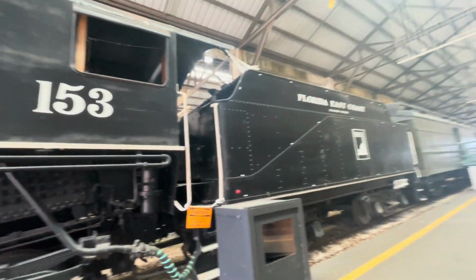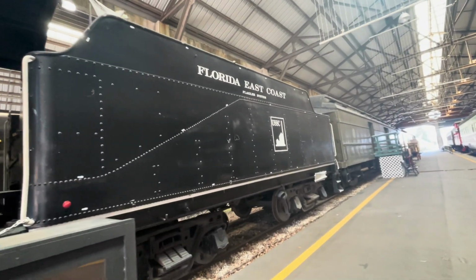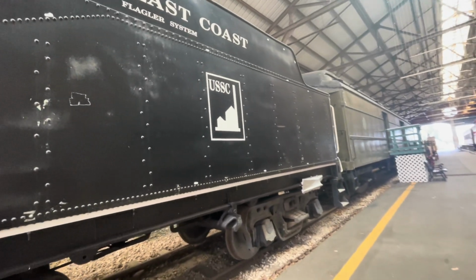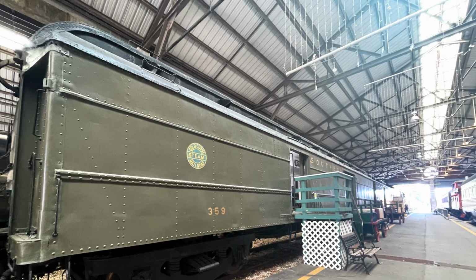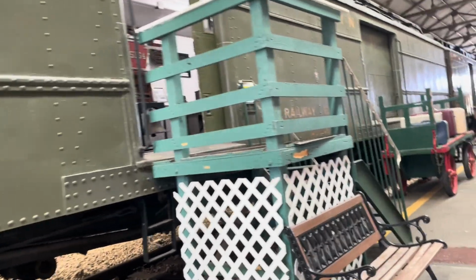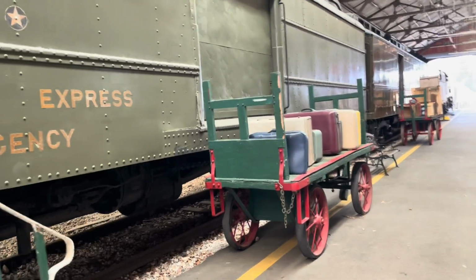The Florida East Coast train played a role in the 1935 hurricane. It transported people from Jacksonville, Key West, and Havana out of the areas to avoid the hurricane. Now we're going to take a look at some of these trains, and I'm actually going to go in one. This is the one we're going to step up into, and we're going to go inside and see what it's like.